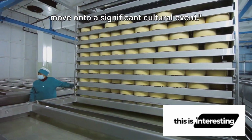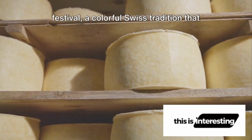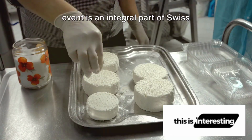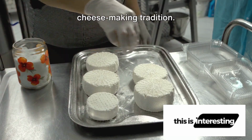Now let's move on to a significant cultural event. Have you heard about the Alpabzug festival, a colorful Swiss tradition that takes place every autumn? This vibrant event is an integral part of Swiss culture, deeply rooted in the country's cheesemaking tradition.